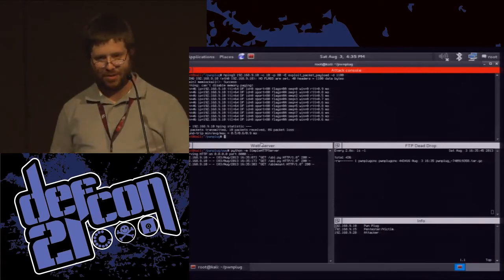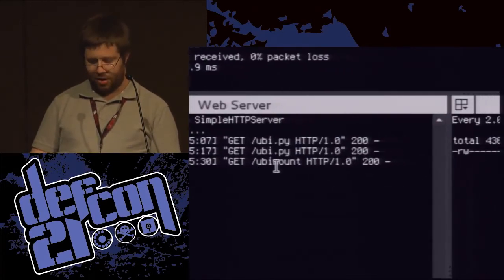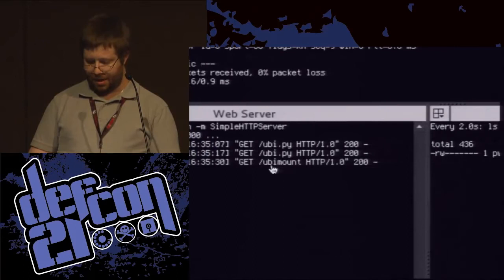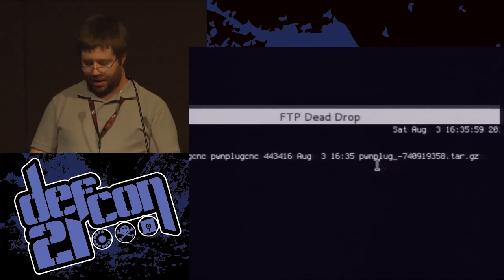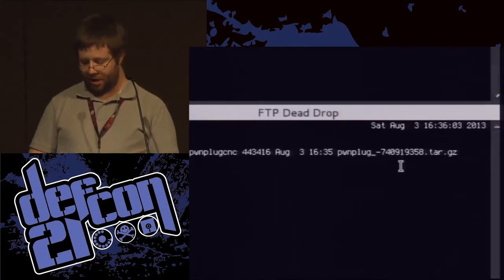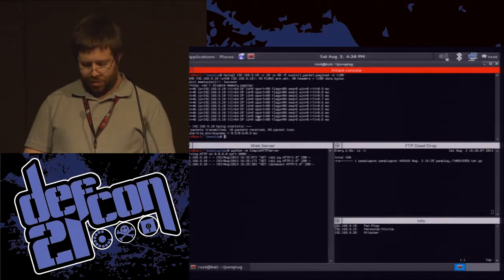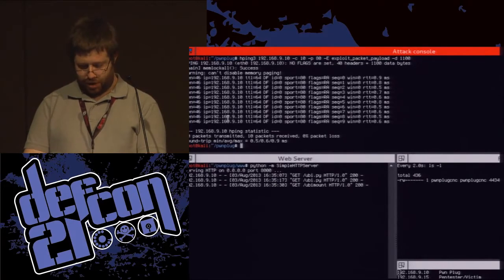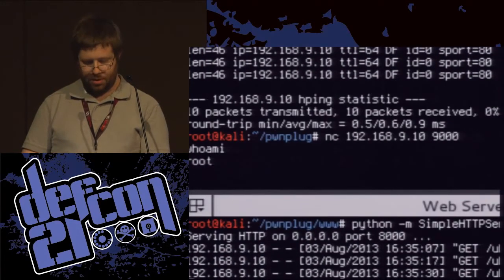Sometimes if you hit it wrong, I'd be standing here and have to tell you a joke or something before it actually does anything. But it's gotten the ubi mount script for code to run. It's already phoned in with basically a tarred up image of all the cool stuff on the pwn plug. And so let's take a look at what we've got here. With the ubi mount, we should have a reverse shell running. So nc 192.168.9.10 on port, I think it was 9000. Yep. Drumroll please. Root.